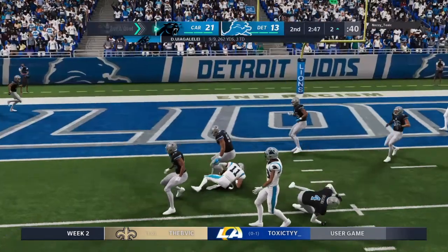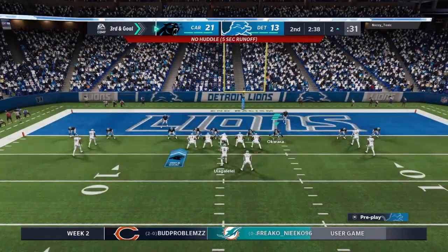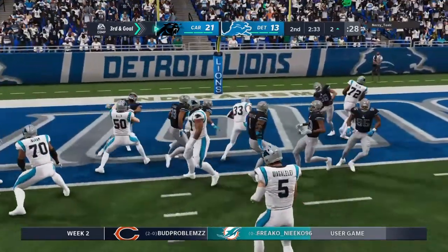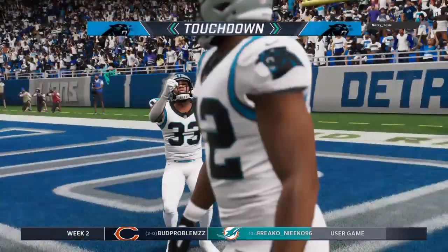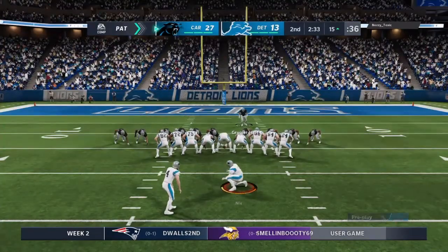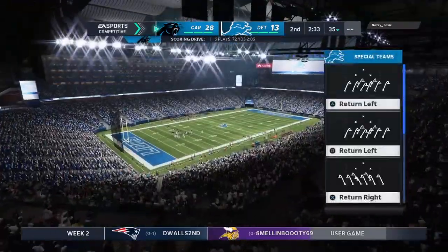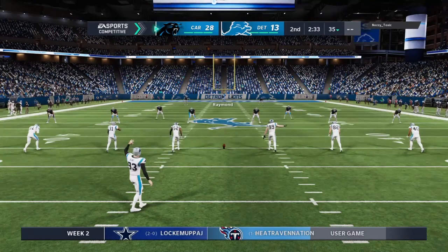The quick slant caught. And he's able to get it down to the 2-yard line. The catch good for 6 yards, but now it's 3rd and goal. And he will take it across for a Panthers touchdown. Taking it in from 2 yards out. And the Panthers are able to grow their lead. And they're able to up the lead by 1 more. Makes the score Panthers 28, Lions 13.